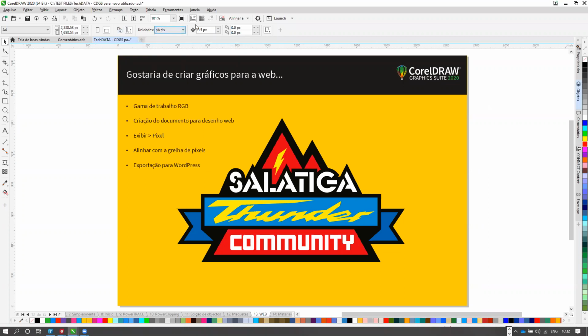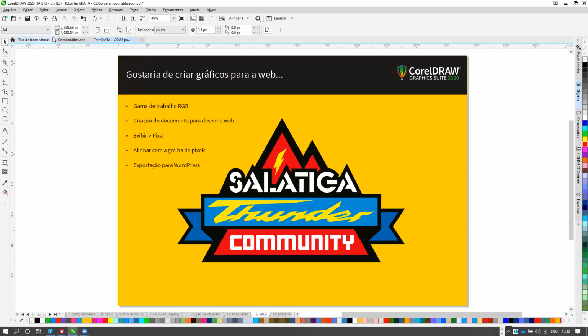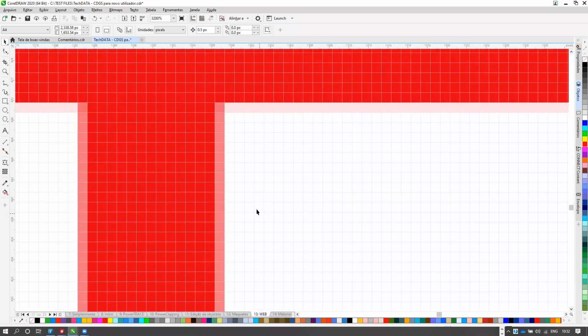So we're going to go with pixels. We're going to change our view to pixels. And we're going to align our objects to pixels. Now, these are all vector graphics, but if we zoom in now, we're going to be viewing everything as pixels. A mistake that is commonly made is when people create graphics for the web, but they're not lining the graphics up to pixels. So you can see here, if I export this to the web, it is going to be a bit blurry. It's not going to be sharp.